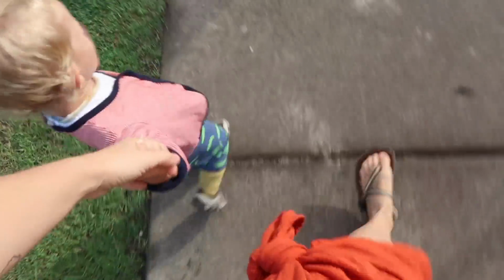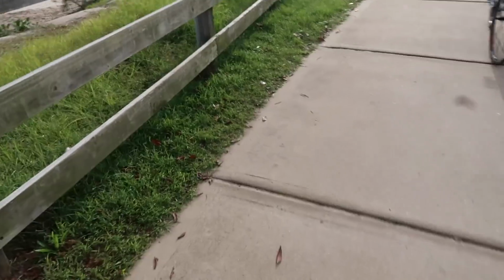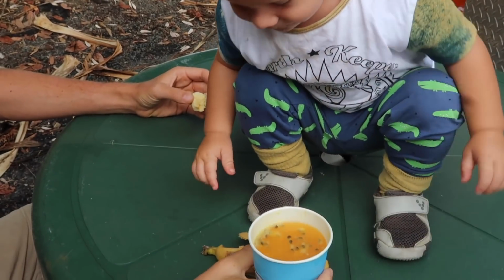Can I have your hand? Thanks. Okay, you've got to hold my hand because we're crossing the road, all right, darling? Come on.